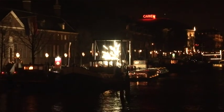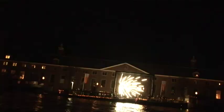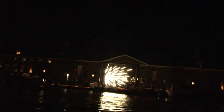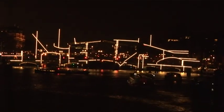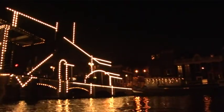This piece is an explosion frozen in time. It's called Nothing to Hold Us and represents the pushing forward in the face of disruptive moments in our lives. Amsterdam's iconic skinny bridge on the Amstel River is taken apart and redrawn like a Picasso painting. This piece is called Night Drawing.